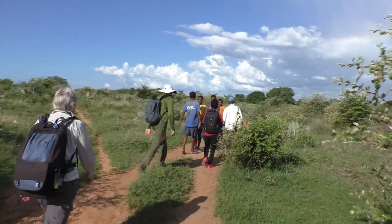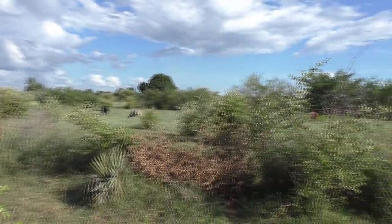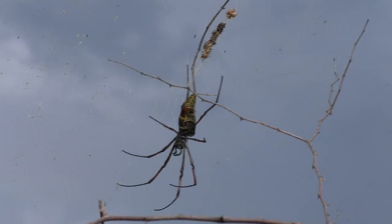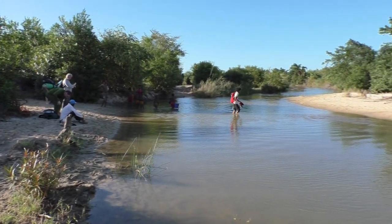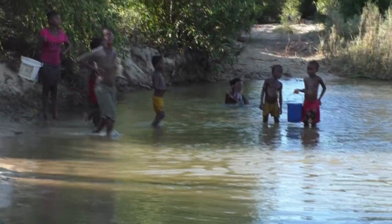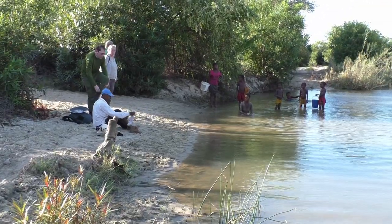Once the road became too bad to pass, the team had to continue on foot, still in search of appropriate habitat for chameleons. In rural Madagascar, life can be simple, without electricity or running water. So the river is the place to wash, to refresh, and to get drinking water.